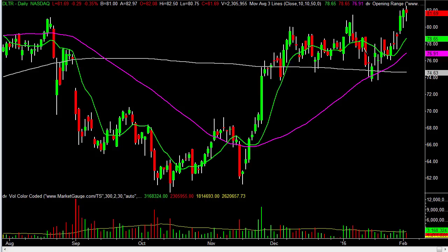All right, so DLTR, this is the last one. So you should get it by now. Here's where we started. Here's the high of the year. Pulls back in January right to a positively sloped 50-day moving average. Comes back, consolidates, moves to pretty much positive on the year here. Breaks out.